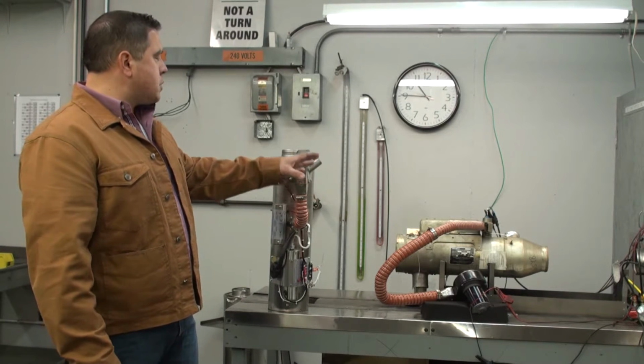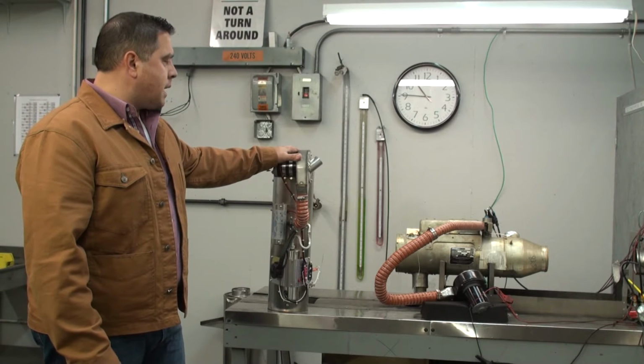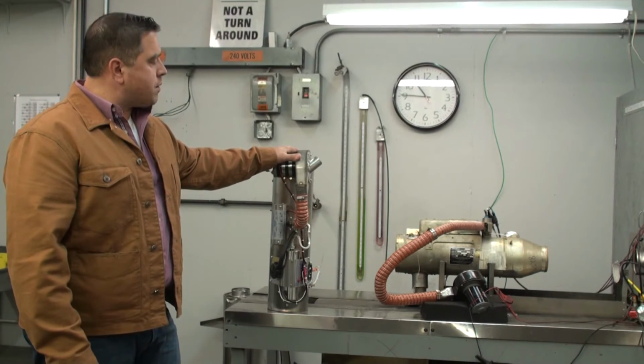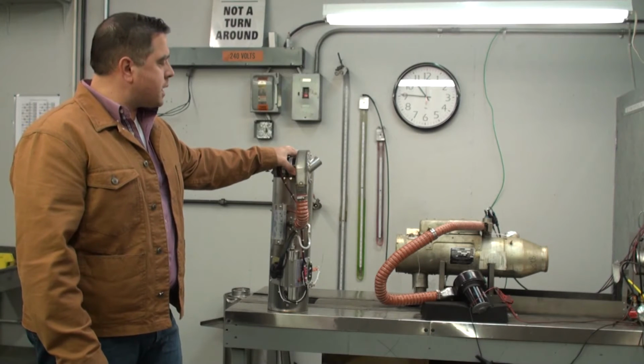The customer opted to put in a C&D replacement, PMA replacement for the 8259. They put in a CD 14073 combustion heater -1 series.